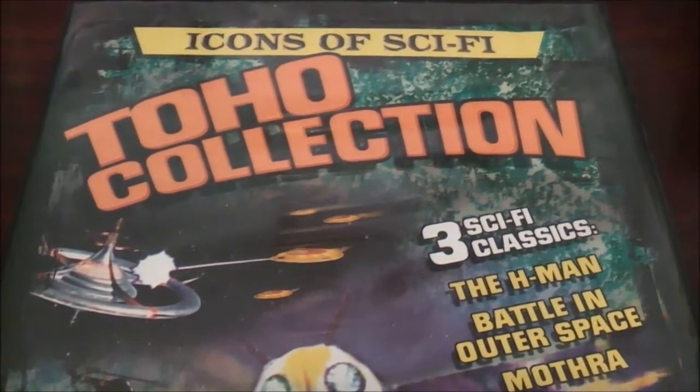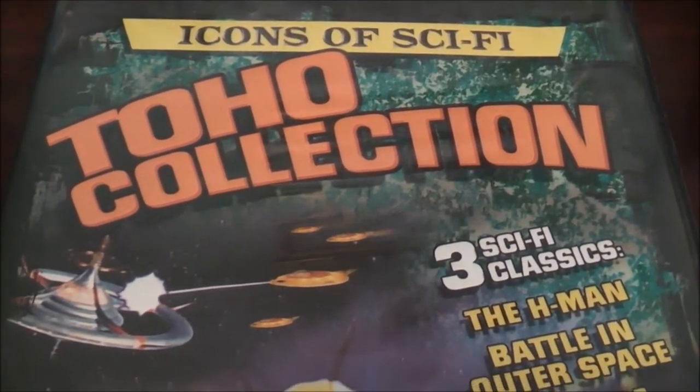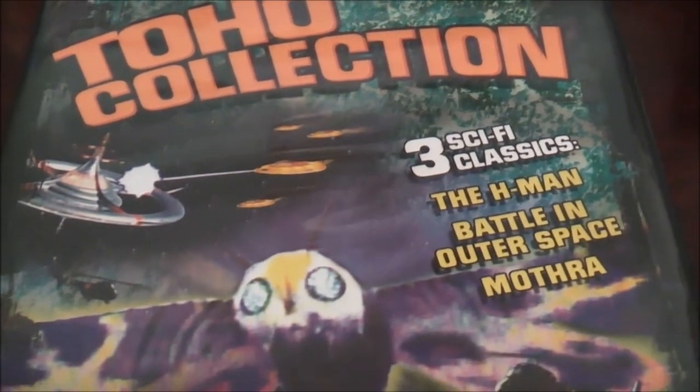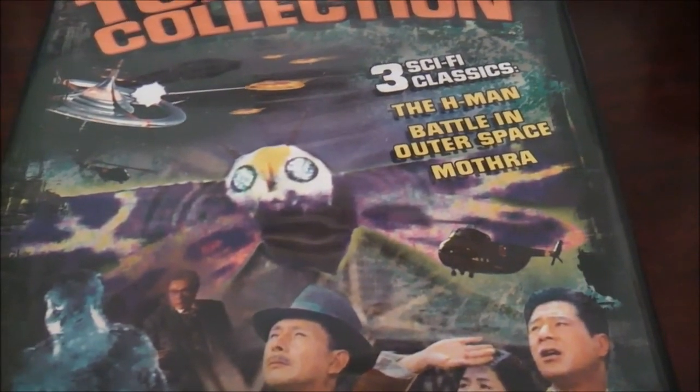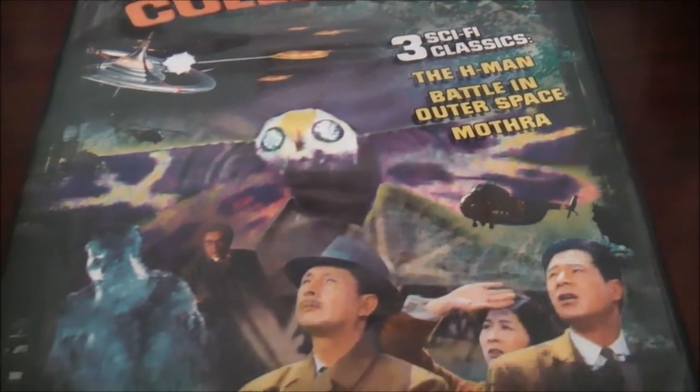Now here today with a Japanese collection of good old school 50s and 60s monster movies and a sprinkling of horror from the legendary filmmaker Ishirō Honda. Of course, he is best known to everybody for delivering to the world the original Godzilla movie back in the 1950s. But here we have three examples of his early work brought together in the Toho collection 3 DVD set. And the movies we've got, as you can see there, are the H-Man, Battle in Outer Space, and Mothra.